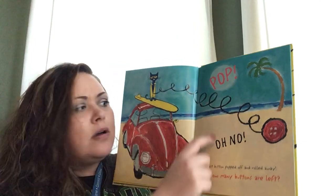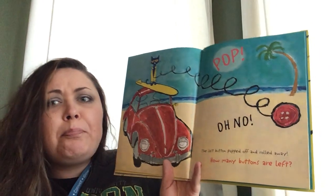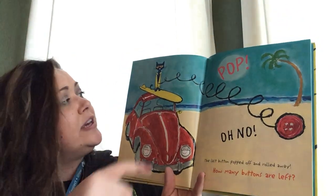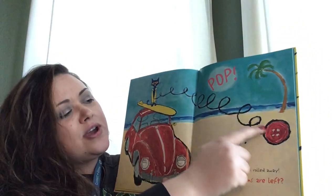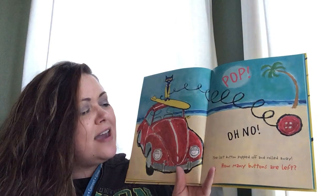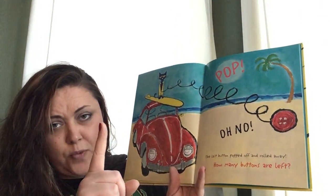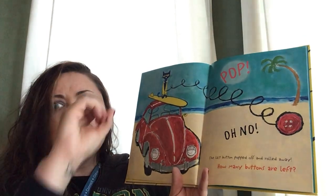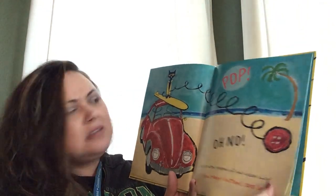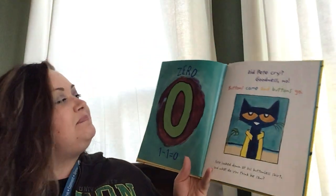He's down to one. Pop! Oh no! The last button popped off and rolled away. Look, here it is. He had one button and now boing, yoing, yoing, yoing, it popped off and rolled away. So how many does he have left? Let's think. He had one button, right? One button. And it rolled away. 0? Does that mean he has 0 buttons? We were right. He has 0 buttons left.